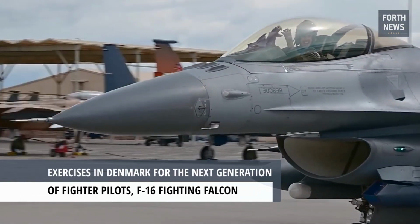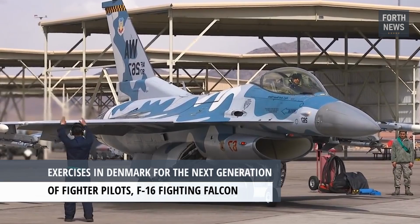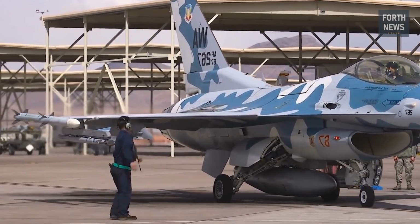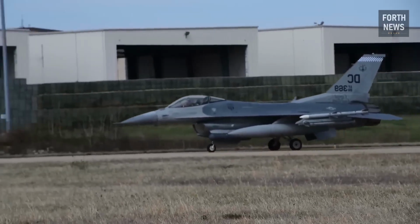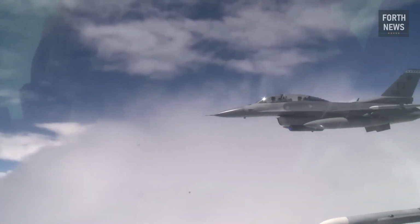Furthermore, the F-16A has been instrumental in training the next generation of pilots. Many air forces utilize the F-16 as a training platform, allowing new pilots to gain valuable experience in a modern fighter jet. This role in training ensures that future generations of aviators are well prepared to face the challenges of modern aerial warfare.